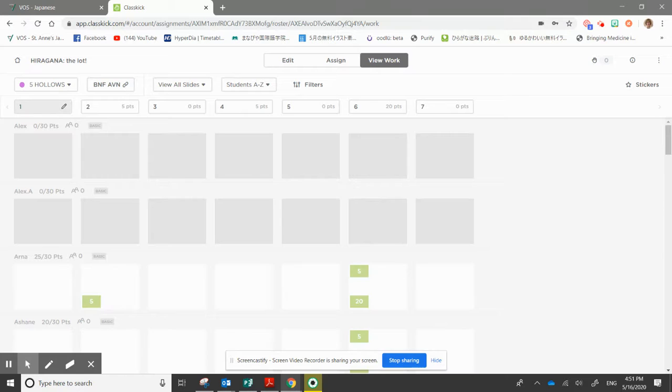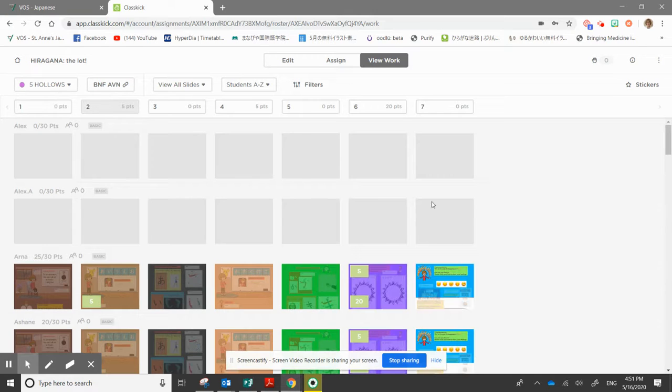And the work loads up. Shows me students who haven't attempted the tasks. We have had issues. I have had issues with students logging in with different versions of their name. So Alex and Alex A are the same person. Neither of them, by the way, have actually done the task.